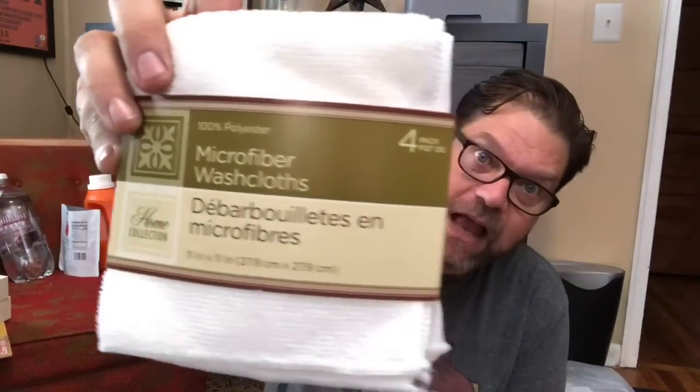What else did I get? I grabbed some of these microfiber cloths. I love using these for just normal cleaning and stuff. And so these are going to go in my kitchen. I just threw them into my kitchen.